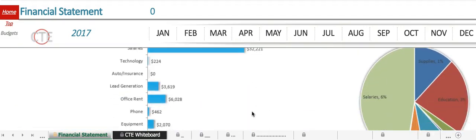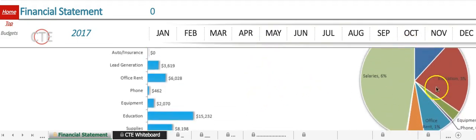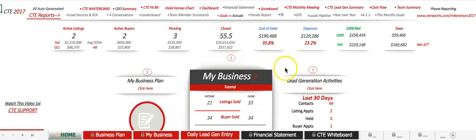So anyways, pretty cool stuff. Kind of shows you what you paid in salaries. I have a staff. You can look at how much the breakdown is in the pie chart over here of your different expenses. So a lot of cool things in this tool. I guess what I'd kind of get into a little bit back is on the business plan. Let this upload here.